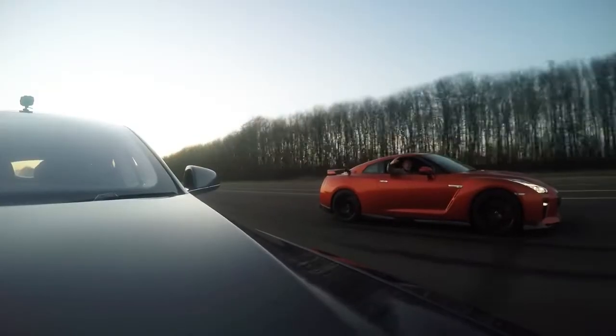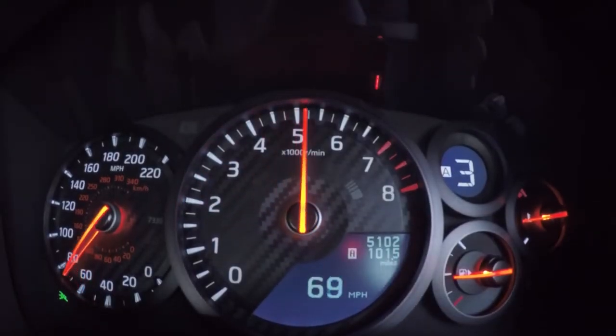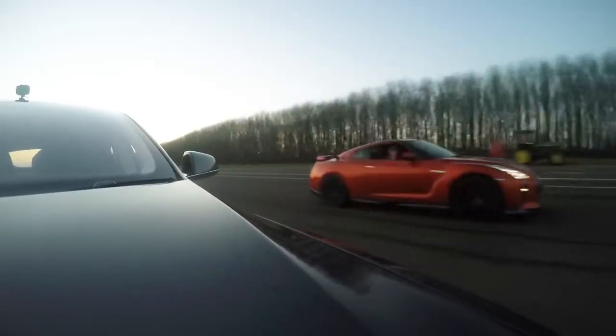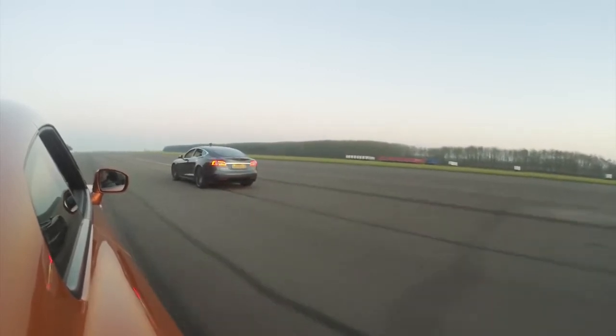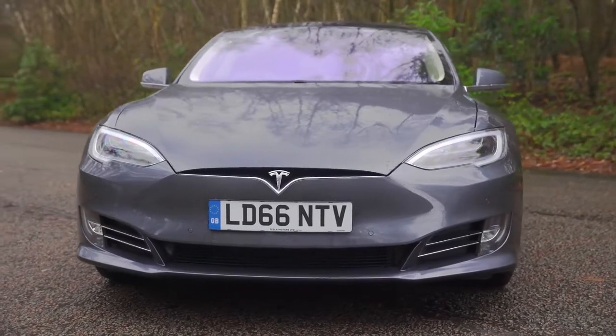You can see from our GoPro shot that the GTR's gearbox was floundering on kickdown in automatic mode, and so it wasn't until it was doing 112 miles an hour that it managed to catch the Tesla. So, well over the legal speed limit, and on a busy road, that would be telling. So, the moral victory goes to the Tesla.